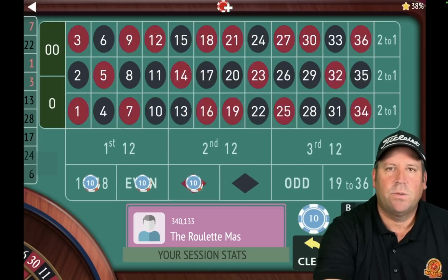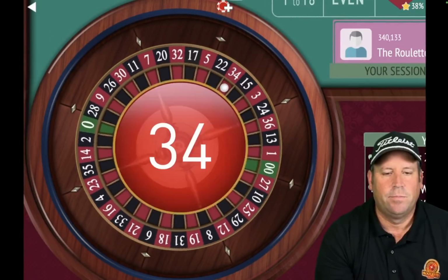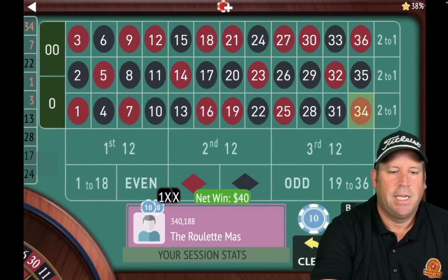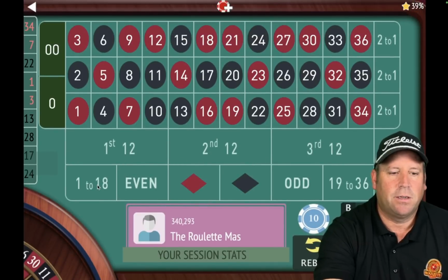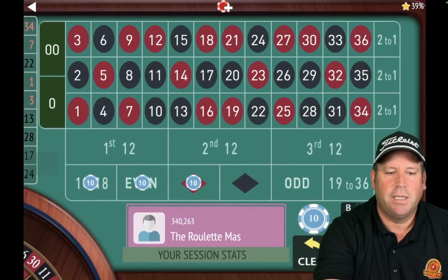And if we lose this one or we're not in session profit, we will stay here for one more spin. That's a 34 red. And we won, so the bet will stay the same. Actually, that's new session profit there. So we need to restart. We are up $190, and let's go ahead and spin.